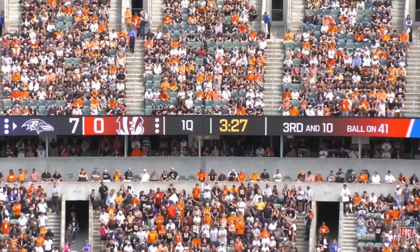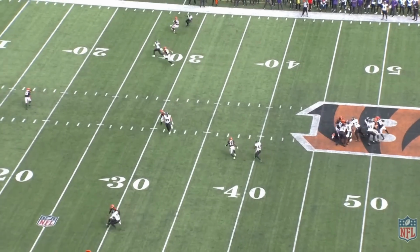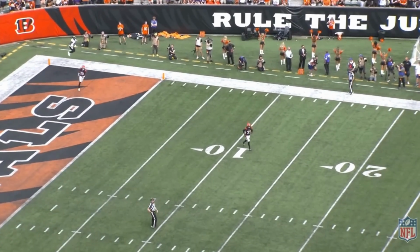Nice. Next one here, 3rd and 10. This is a shame. This is a missed opportunity up top to the number 2. Inside fade. We gap him at the line of scrimmage. Jesus. Ford doing work. Miss him here with a foul ball.